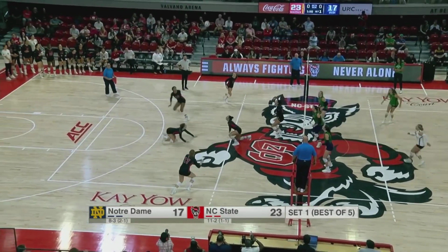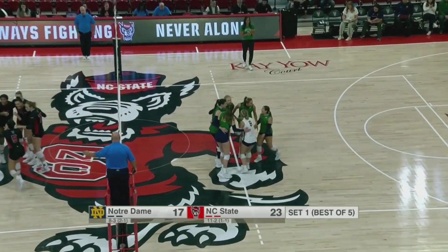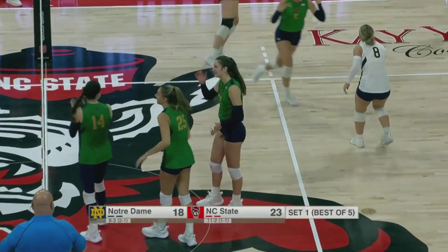There's the dump from the setter. Great effort, McDaniel, to save it. And Rice is roofed by Palazzolo. So one of the best arms in the ACC and a pretty good defender of the net.